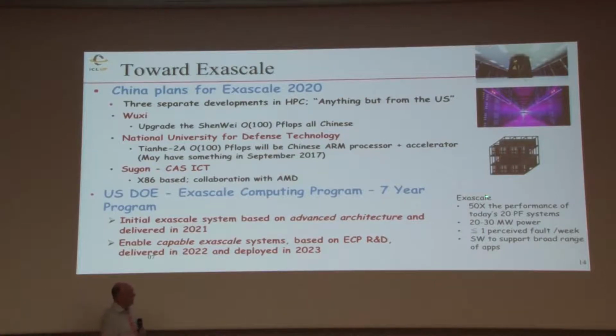And in the U.S., exascale is being defined in terms of these quantities. An exascale computer is going to be 50 times the performance of today's 20 petaflop system. It has to have a power budget somewhere between 20 and 30 megawatts. They want to be able to have one perceived fault per week. I find that an incredible challenge. One fault per week in the machine. And they're going to have software, of course, to support a wide range of applications.